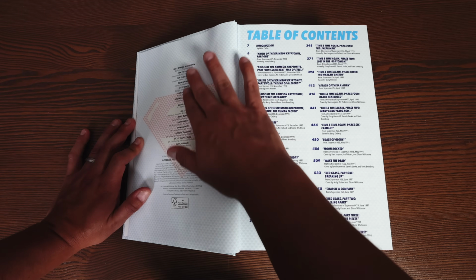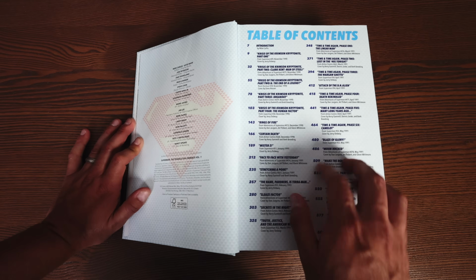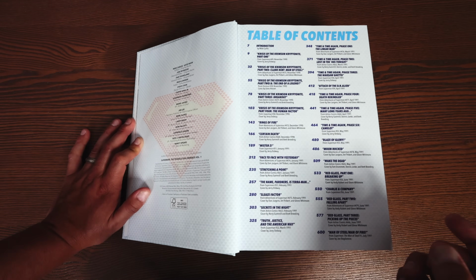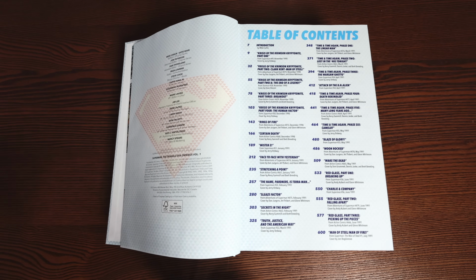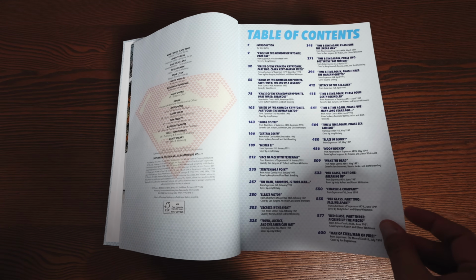So here you have a little bit of the behind the scenes of some of the editors at the time, and then some of the people that put this particular book together. Your table of contents, including the introduction here by Mike Carlin, who was editor at the time. And we kick it off with the Crisis of the Crimson Kryptonite, which makes for an interesting story to kick it off. But I guess I can't really think of how to better kick it off than that.